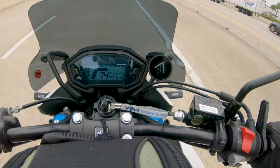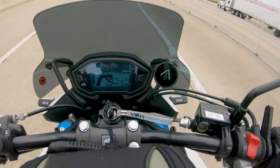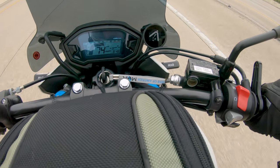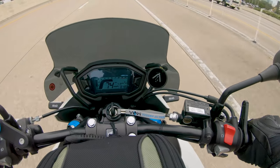So I'll try to get my helmet closer to the little Beeline there. Showing 1.4 and a little merge out exit icon. That's pretty cool.